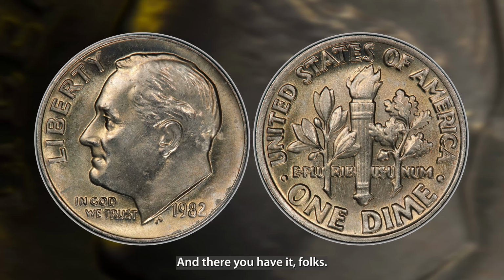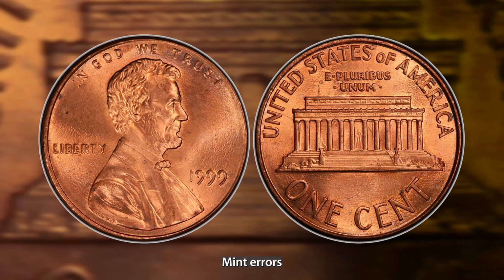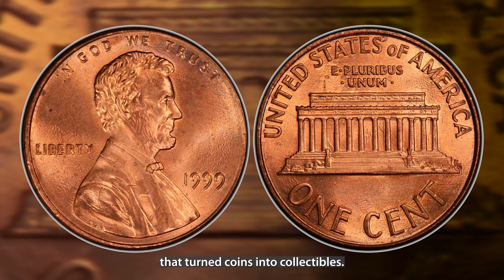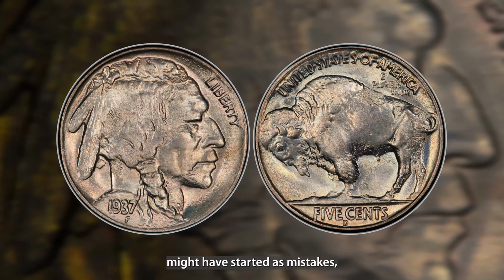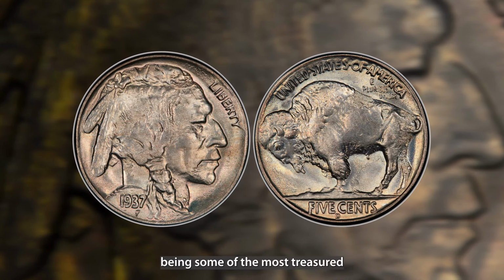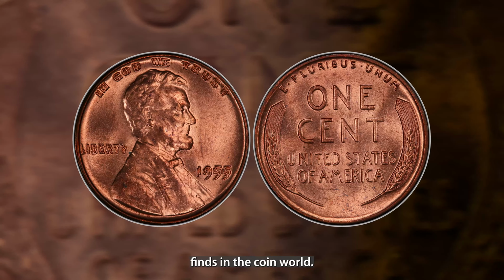And there you have it, folks, the top 5 U.S. mint errors that turned coins into collectibles. These errors might have started as mistakes, but they've ended up being some of the most treasured finds in the coin world. So next time you get change, take a closer look. You might be holding a hidden treasure.